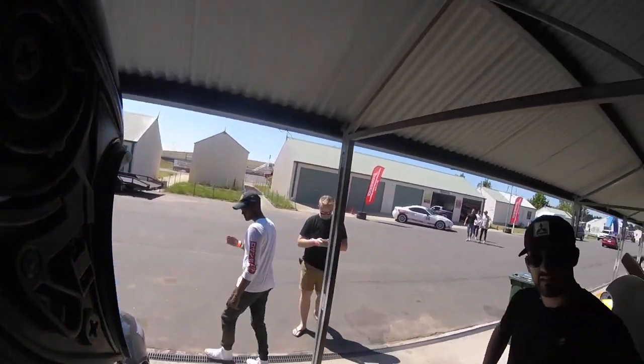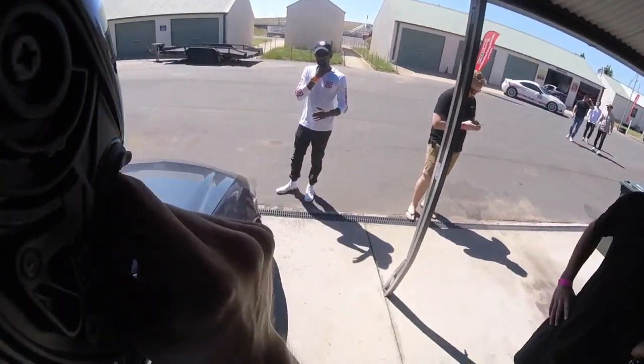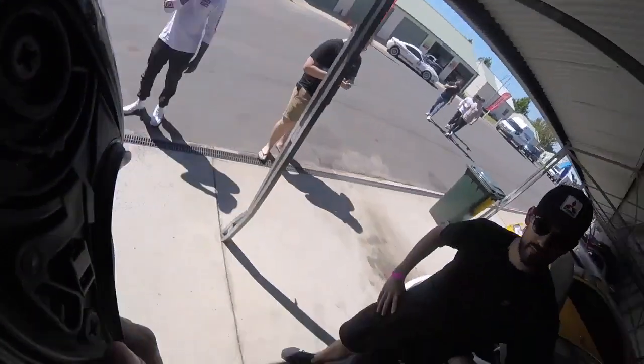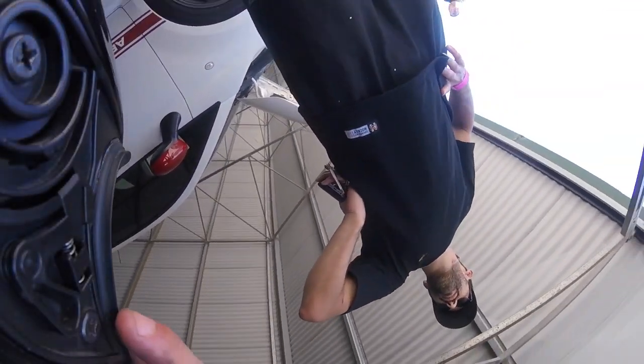I tried a different line on the kink to see where I could break, and the rear comes out heaps easy, and then I just hit this weird patch on the road and just slid and I just couldn't do anything.